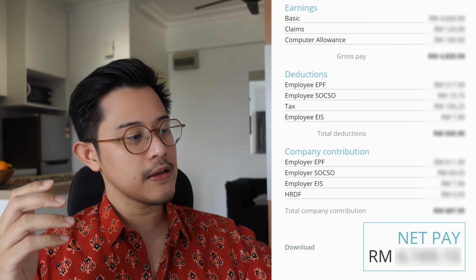So the first chunk is EPF, or the Malay term is KWSP. This is a retirement fund for all Malaysian employees. 9% of your salary every month is going to be channeled into your retirement account. The cool thing about EPF is that your employer also has to contribute to your retirement account at a higher rate. They top up another 13% of your salary if you make less than 5,000 ringgit, or slightly lower at 12% if you make more than 5,000 ringgit.